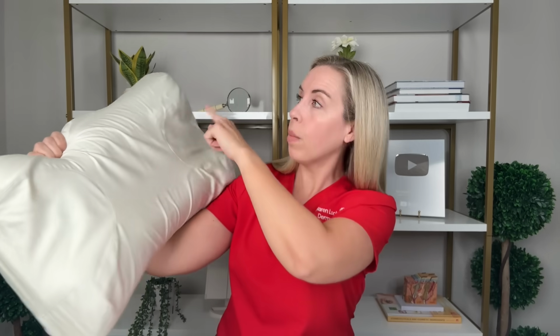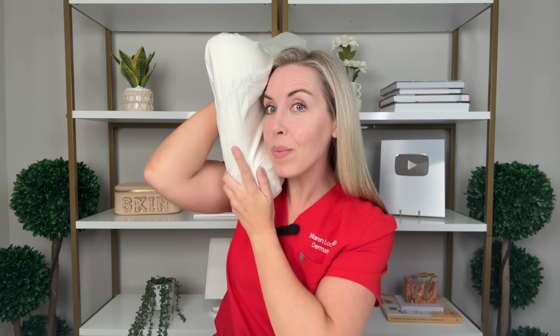But this is how it works. You can see the cutout on both sides. So when you sleep at night, look how angelic I look. Your face rests in the cradle. You get neck and back alignment at the same time, and your face is completely in the same normal position. There is none of this. It allows your skin to just sit normally. So there's no mechanical compression when you are sleeping on your side.